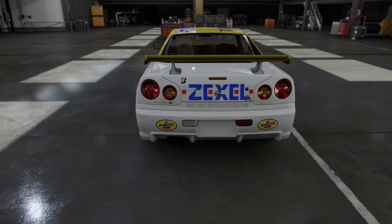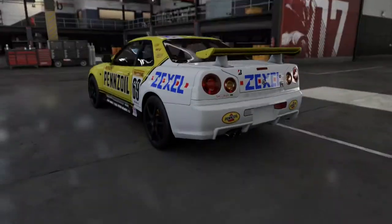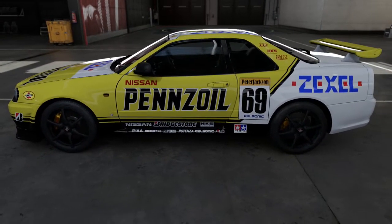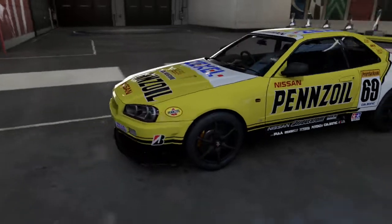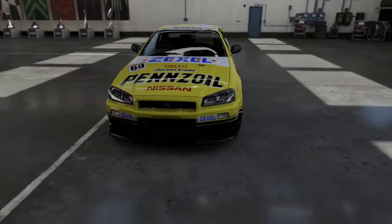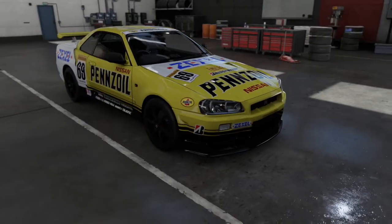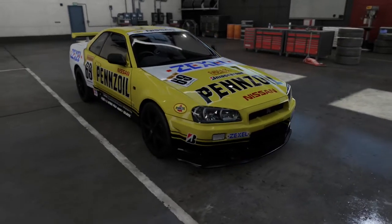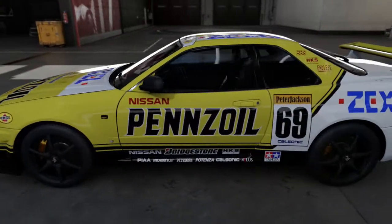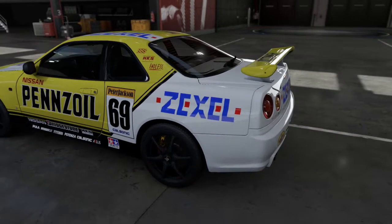And just before we get into today's episode, I'd just like to point something out. If you are a talented livery creator, then do I have something for you to do? Please make a decent JGTC livery for this car. They're extremely difficult to find, as it turns out. This one, I even have issues with this one.